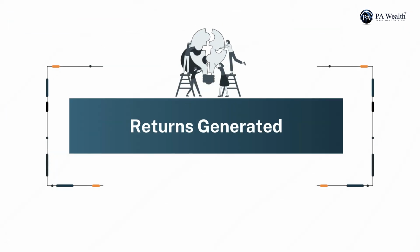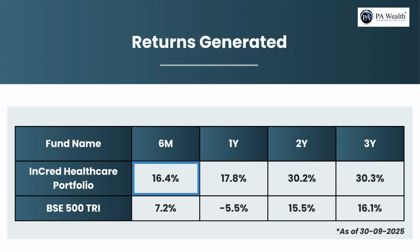Now let's look at the returns generated by the fund. Over the last 6 months, the InCred Healthcare Portfolio has delivered an impressive 16.4% return, while its benchmark, BSE 500 TRI, returned 7.2%. In the past 1 year, the fund generated 17.8% compared to the benchmark's minus 5.5%. Over 2 years, the fund returned 30.2%, whereas the benchmark achieved 15.5%. And in 3 years, the fund delivered 30.3%, significantly outperforming the benchmark's 16.1%.